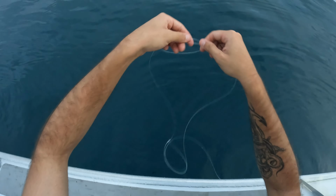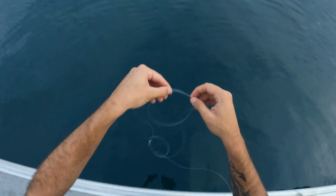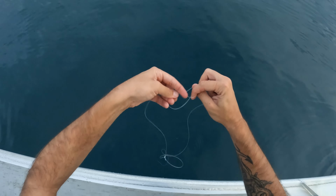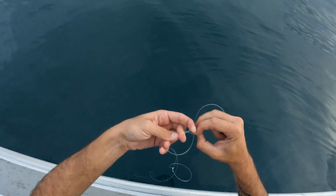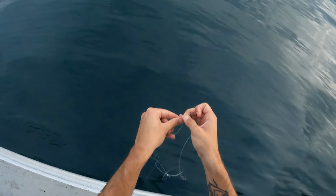And then we're just going to tie our paternoster. You're on a nice loop. That's going to be about the size of your loop. Once you've done that, give these guys a good twist in here. About six to eight twists should do you. Wrap it around it, just like that, and then we're going to pull this loop back through there like that.